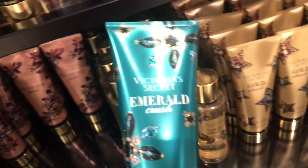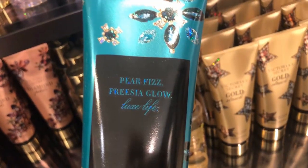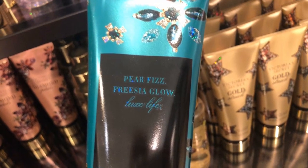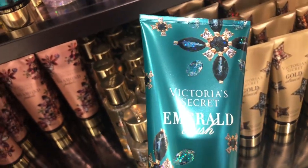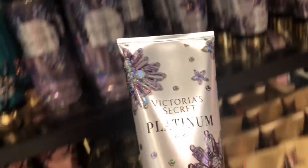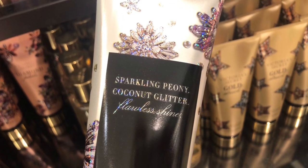And then they had this collection. It was kind of like jewels. So this one's like emerald. And it's green. It's super pretty. And then they have like this platinum one. Platinum ice. And it has like snowflakes on it. So it is super pretty.